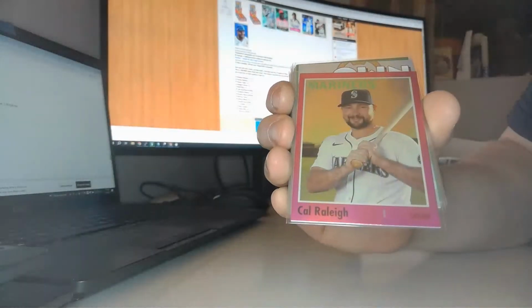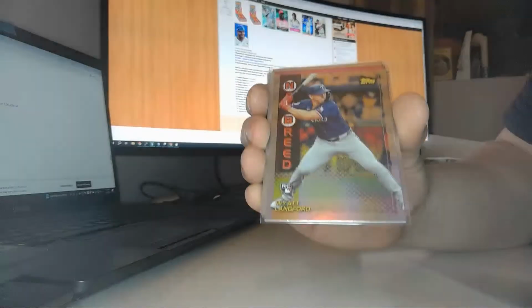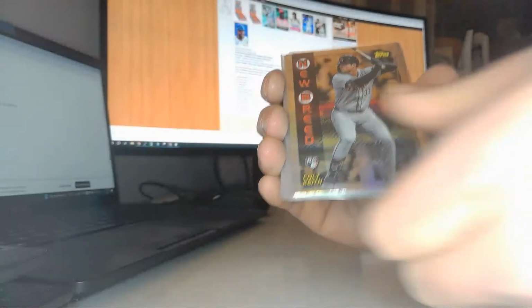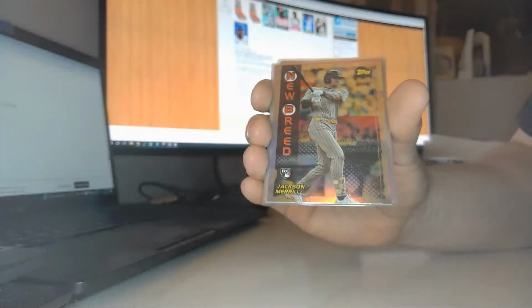Mookie, Gunnar, Vinny Pasquantino, Jordan Westburg, Spencer Strider, Kyle Tucker, Ketel Marte, Cal Raleigh, Tyler Glasnow, Derek Jeter to 99, Evan Carter, Shohei Ohtani, Wyatt Langford, Emmanuel Clase, Ryan Jeffers, Spencer Strider to 199, Lane Thomas, Joey Ortiz, Colt Keith, Adley Rutschman, Fernando Valenzuela, Bryce Harper, Christopher Morel, William Contreras. I think those were '08 design.